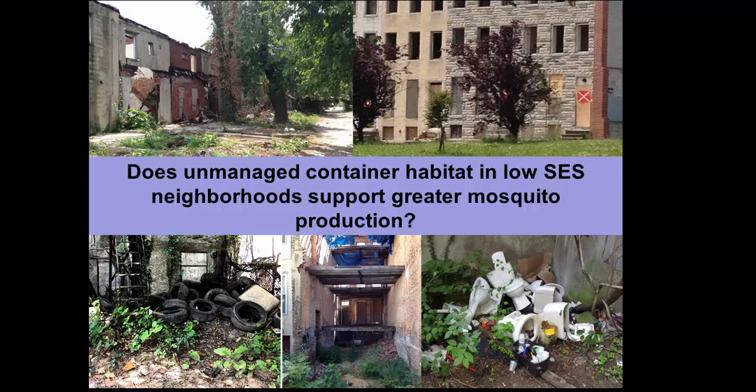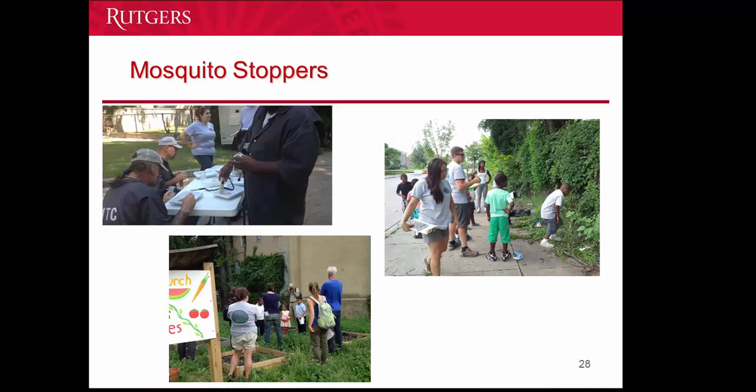But there were just not enough people to be able to go block to block, container to container, to do this kind of work. So, hence, adding to our collaborative science network, a group called Mosquito Stoppers, right, working with individuals in these communities.